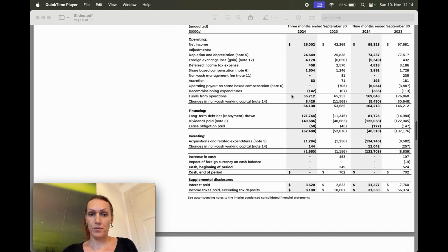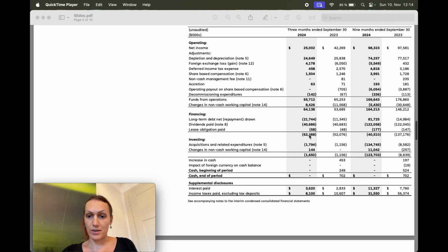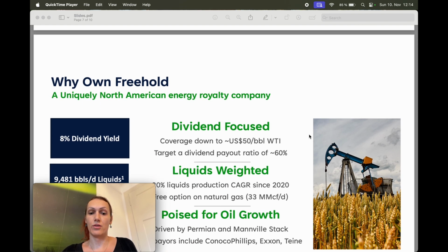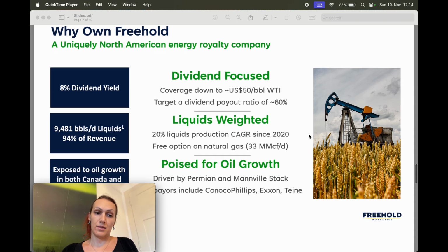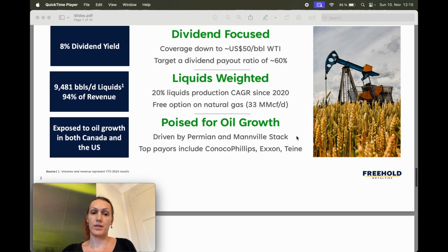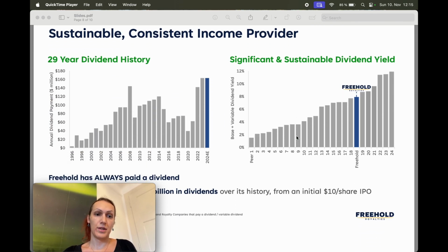If we look here at their balance sheet, we can see, or maybe not, I think this was in some other slides, now they are somewhere around 78% payout ratio. So I think the dividend won't be increased for some time in the future. They are partnered with big household names like ConocoPhillips, Exxon, Occidental Petroleum and Peyto. And this is really the case.